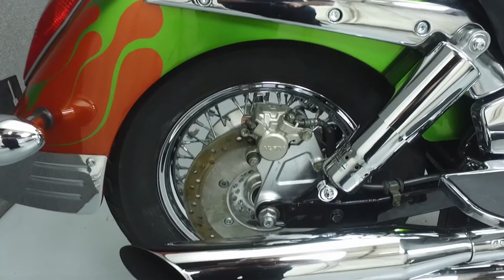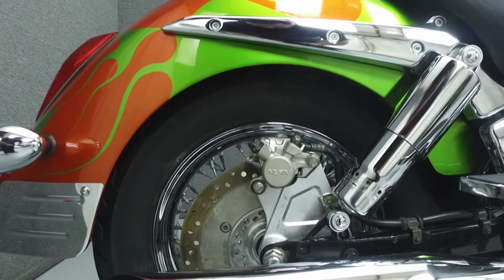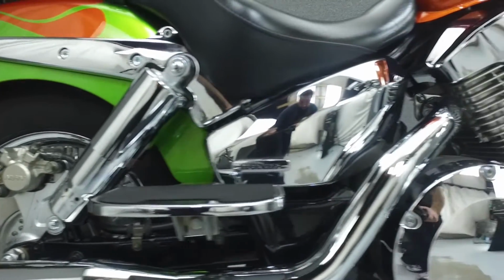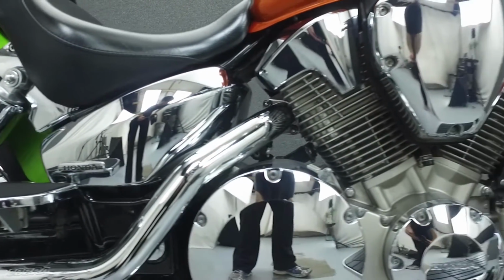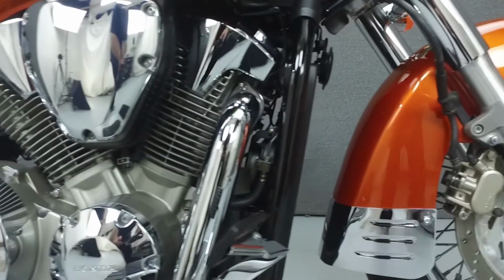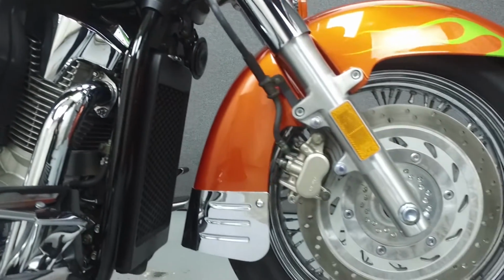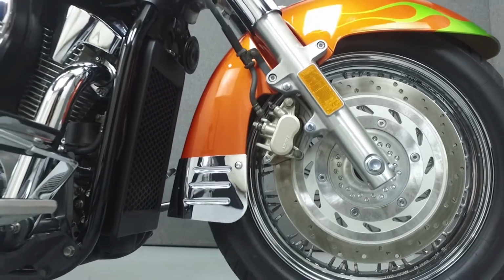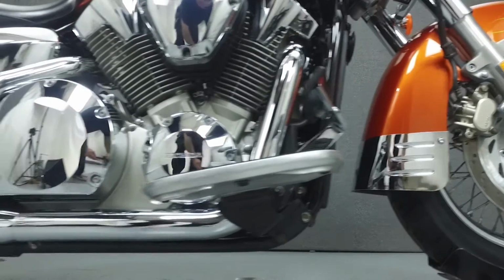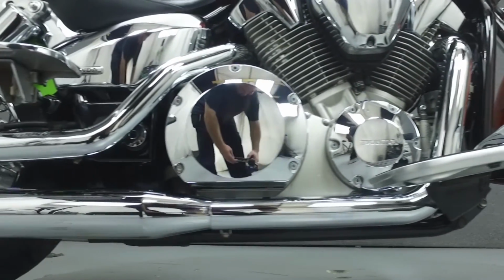This bike has been custom painted and upgraded with passenger footboards, a Cobra exhaust, and chrome fender trim. Rather than describing any cosmetic flaws, which can be very subjective, we've taken this high-resolution video so that you can get an exact representation of what this vehicle looks like in real life. Our goal is to provide you the ability to virtually walk around and inspect it as if you were here in person. Please take the time to watch the entire video.